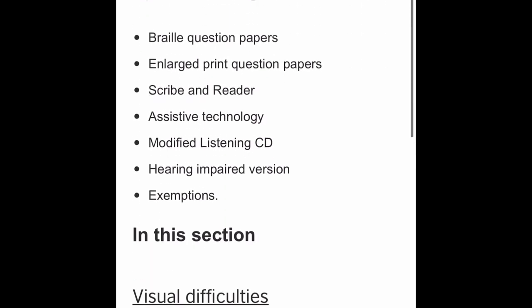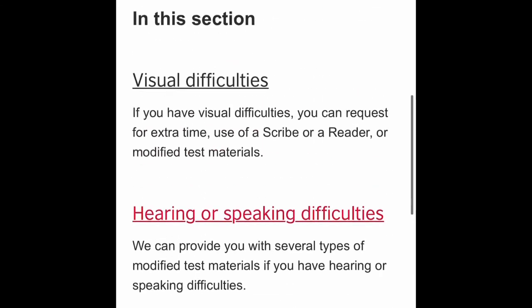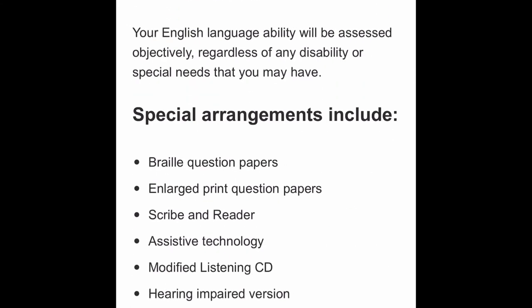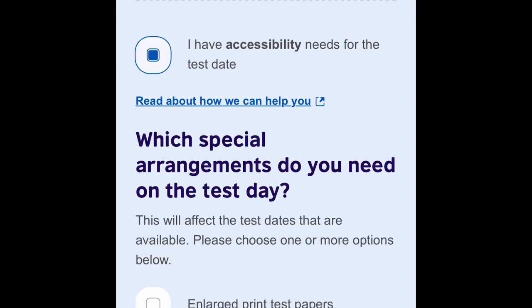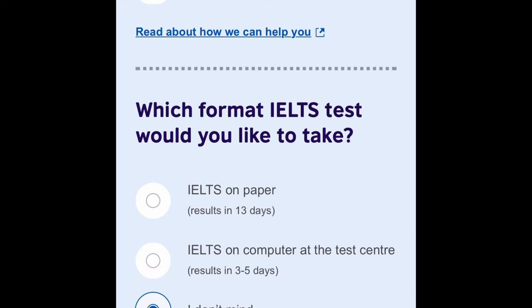Mostly, if you have special needs, like if you are blind, if you are deaf, or if you are disabled and you need special assistance before you can actually take the test, then you can click on these and they'll give you enough information on the process you can go through for you to have an easier test, because they are not discriminative, they are very considerate, so they don't like to sideline any person with a disability. Okay, so going back, since I don't need any of these, I will not click on this, but if you have any of these needs, you can just click on it. Since we don't need it, I'll just leave it there.